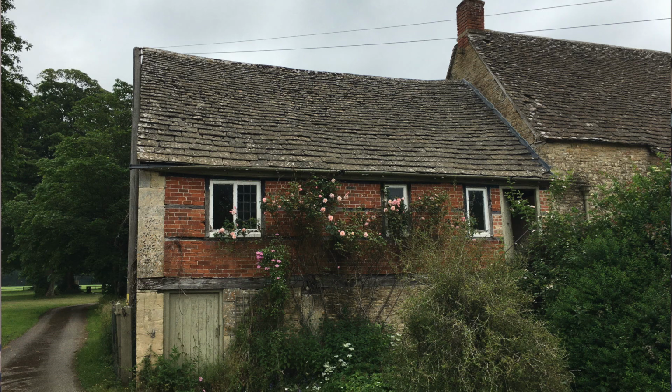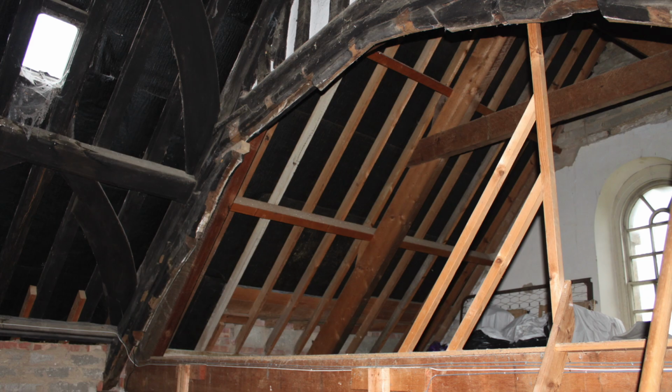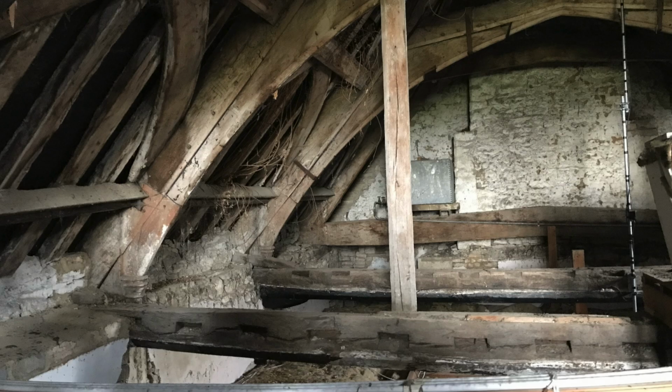But I think the most surprising thing when we came along, we went into what was the lodge house, and just thinking that this is a really odd proportion. I thought, this is odd. Can we go and have a look in the attic? So we managed to find a step ladder somewhere and opened the trap door and got about 50 years worth of wood lice on our heads.